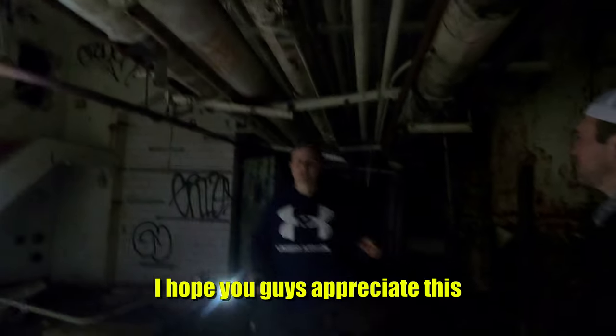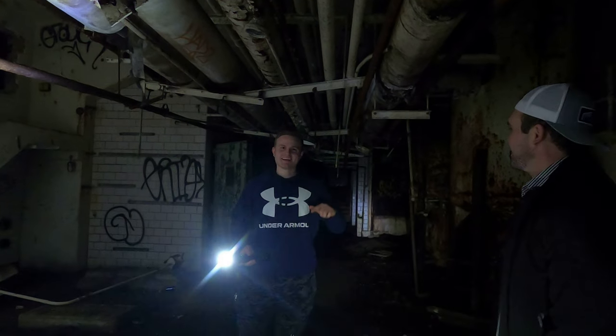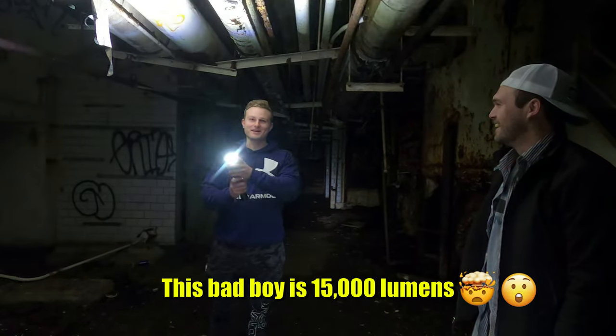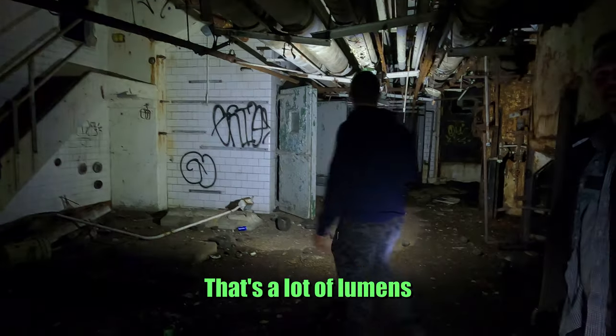I hope you guys appreciate this. I upped the quality today. The usual flashlight I use is only 1,000 lumens. This bad boy is 15,000 lumens. That's a lot of lumens.